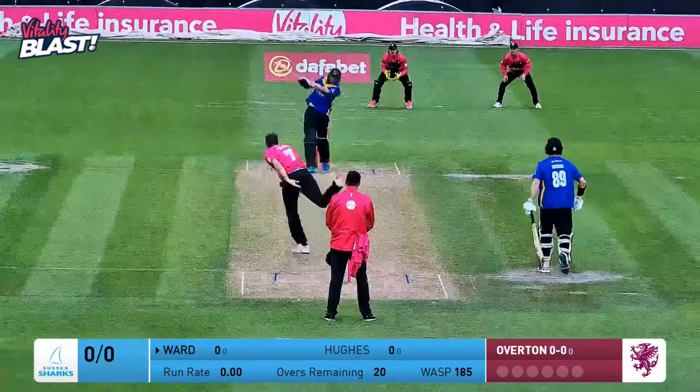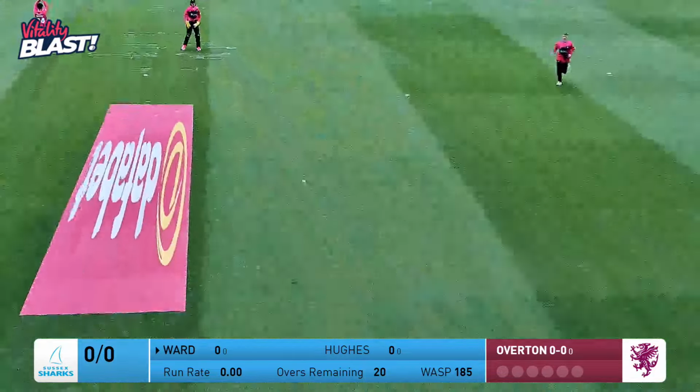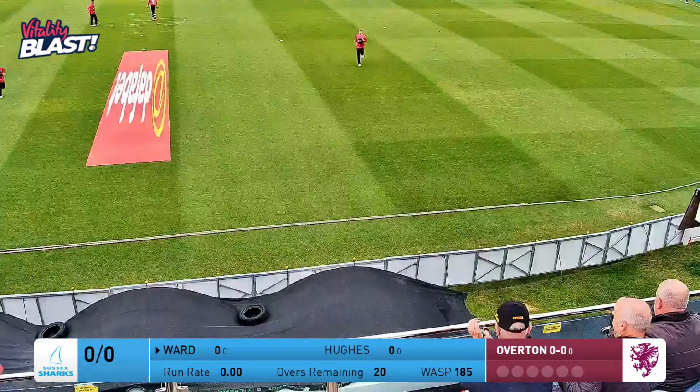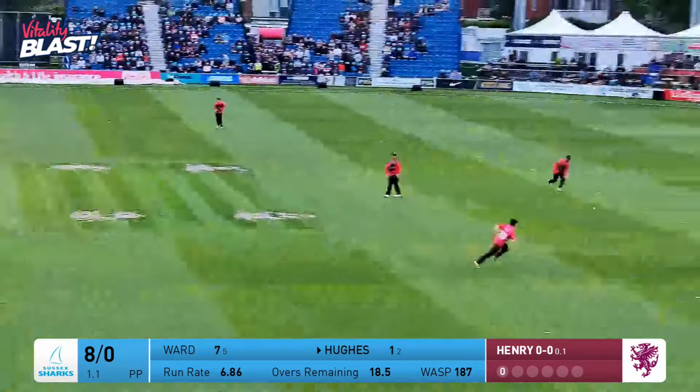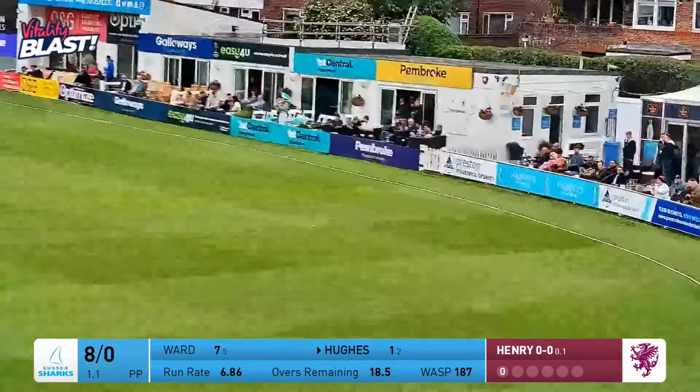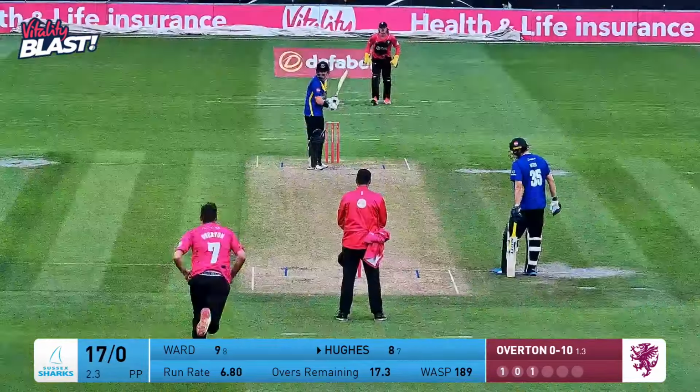In comes the first ball, and Hughes gets a bottom edge onto that. In fact, Harrison Ward has got the bottom edge onto that, and he's going to get the first boundary. There's Henry and bowls to Hughes, and this is lofted away through the offside. That'll be 4 runs. That's the first authentic.